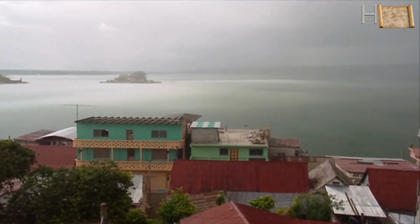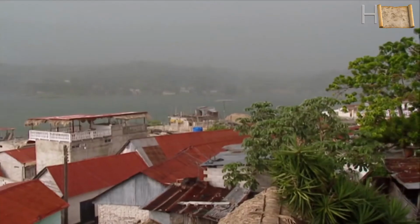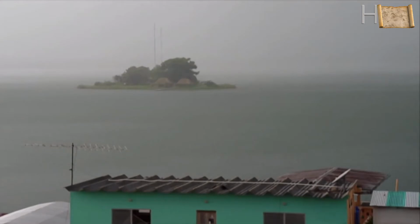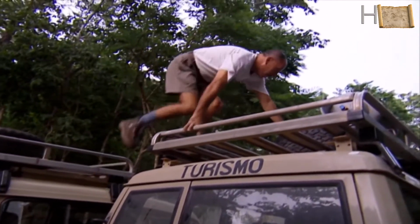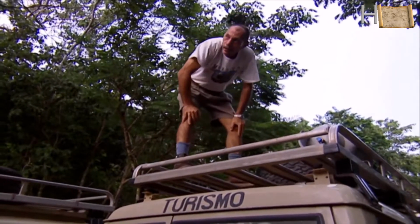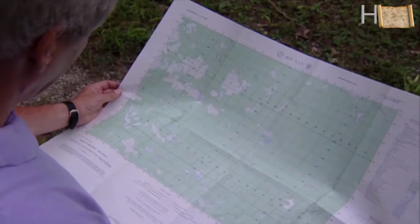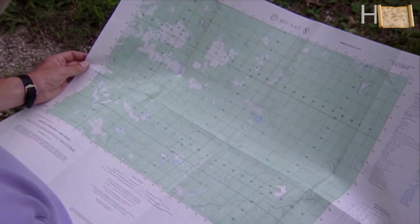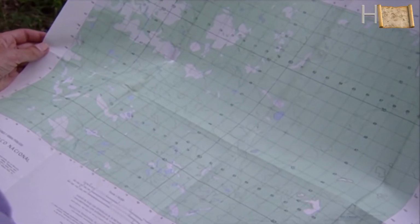The journey to La Corona will be tough. The team may have a map of the site, but how to get there? It's in barely charted jungle, home only to a few hardy forest dwellers known as chicleros. The team's guide, Bernie Mittelstedt, seizes a gap in the weather to head for La Corona. It's a bit discomforting to find on this large-scale map of the area. It's just unrelieved green. There's no roads, no settlements, no nothing.